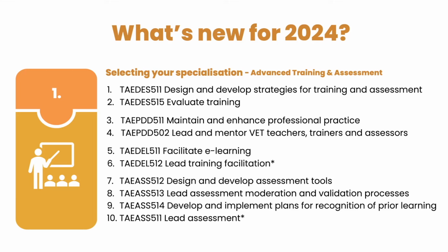Design and develop assessment tools will be an expanded version of the one completed in the Cert 4. I say expanded; they've put a few more levels of assessment in there. That is a requirement for this specialization. So there was no removing this one to make it easy for anyone, as is leading assessment moderation, and developing RPL. That's a big one. That's something the industry has been crying out for, and leading assessment.